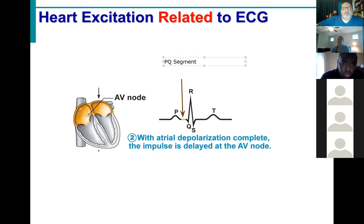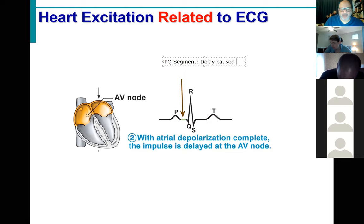And this PQ segment where there's no change is, as Daniel pointed out, the delay that is caused by those thin, small, slow moving AV node cells. So we talked about how the AV node cells are small, they have a high resistance, and they slow the spread of the electrical activity. And this PQ segment is the indication of that.